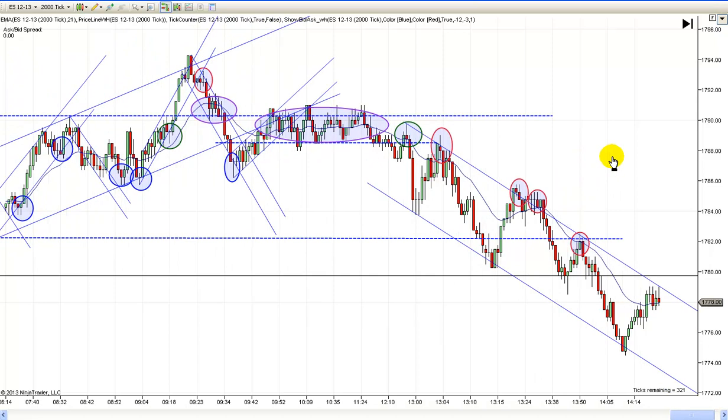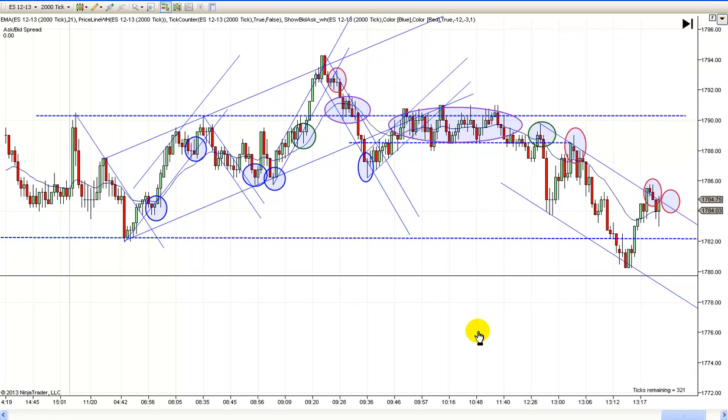But let's talk about the trades, and we'll wrap it up. This was the first trade I saw. It was a failed second entry short. We were coming off the lows, and this was obviously a range day for sure at this point.